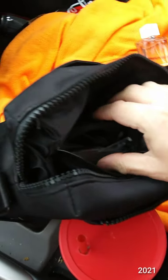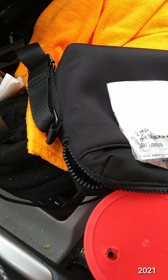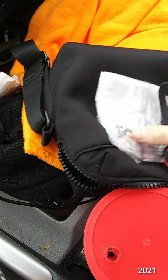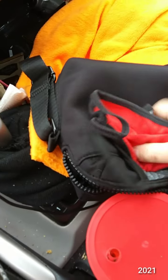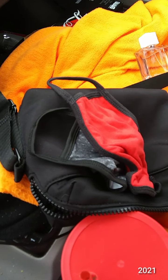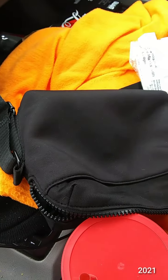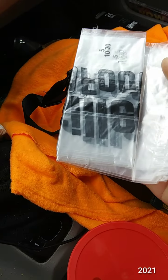Which goes to the final pouch. Let me pause this bad boy. Which goes into this final compartment here. And in here, I have, looks like a disposable mask, Walmart bag again. And then some cloth masks. And these I will rotate out and wash, spray down with alcohol between uses, and if they get too bad, then wash them. So that is everything in my, I'm going to call it my everyday carry bag, for lack of a better term, or my purse. You can call it a purse, I really don't care.